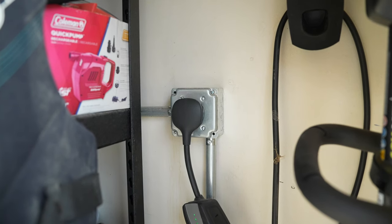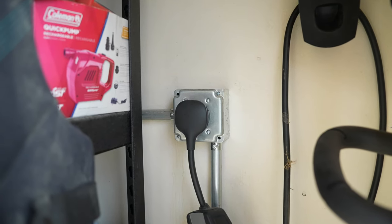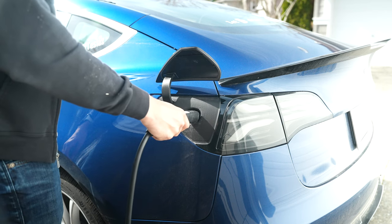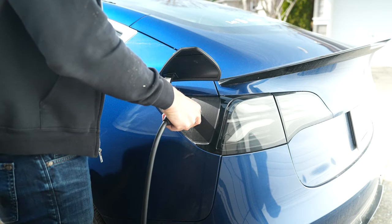If you're taking delivery soon, I would recommend getting this done as quickly as possible. The last thing you want is to get your car home and not be able to charge it. I would also recommend using a certified electrician to get this done, because if this is done wrong, your car will reject the charge and just simply not charge.